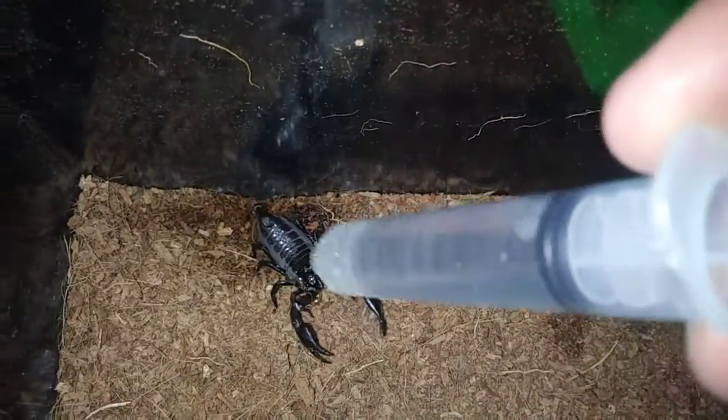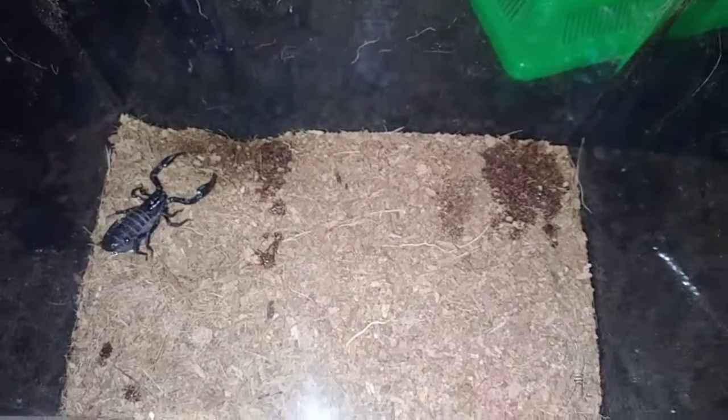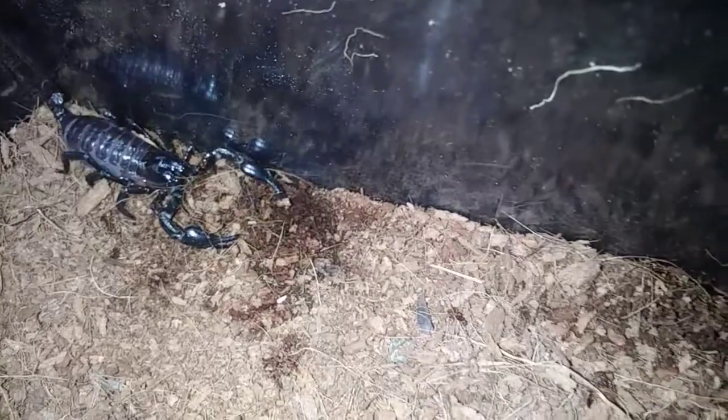Alright, next is going to be my Asian forest scorpion here. I'm going to put a little water on him and try not to catch a sting here. Get him wet there. Get this corner of the substrate nice and soaked. There we go. And we might check and see if he's hungry. I don't know. He looks more mad than hungry, but we'll try. Alrighty, he doesn't seem to be very hungry today.